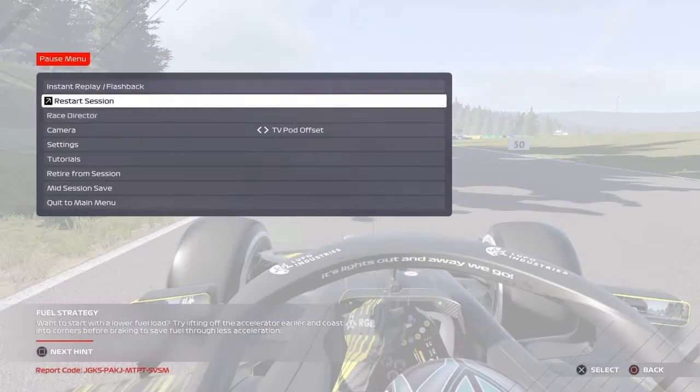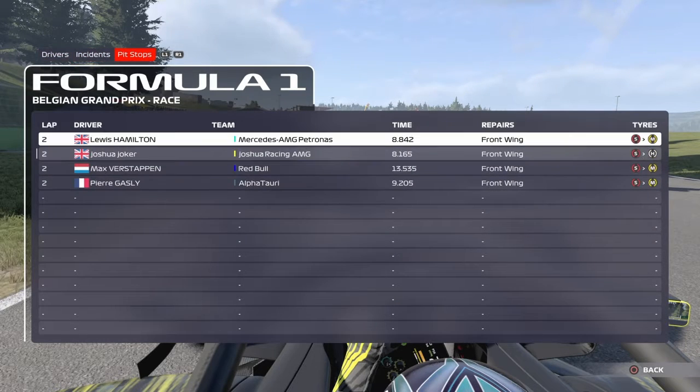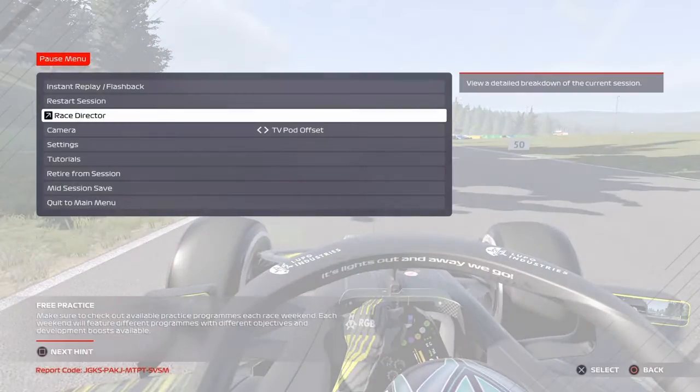So who has pit? Me, Lewis, Max, okay. So basically, no one else has pitted. So we'll probably be able to get him during the pit lanes. Hopefully.